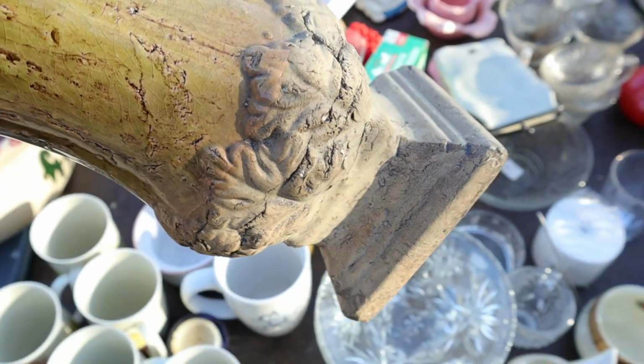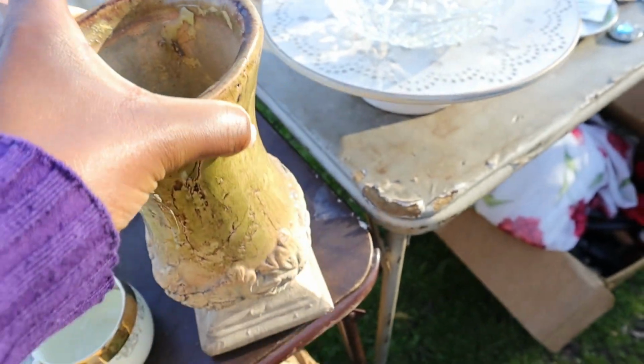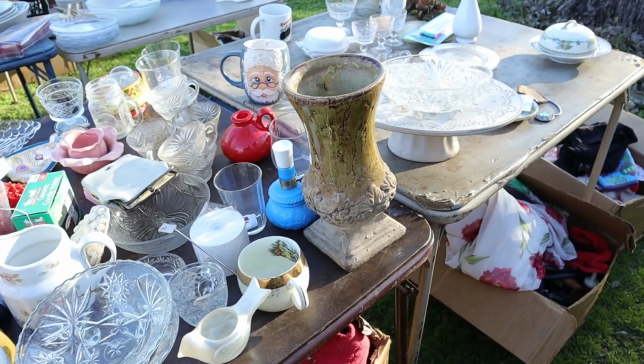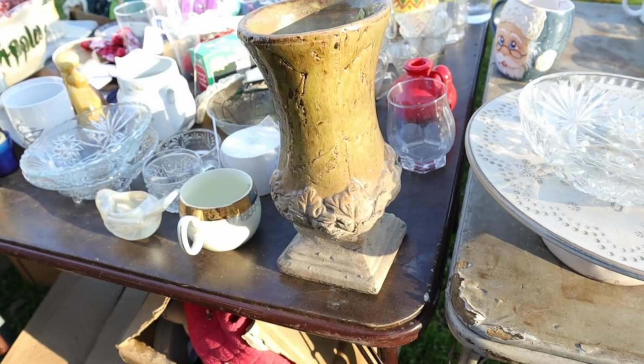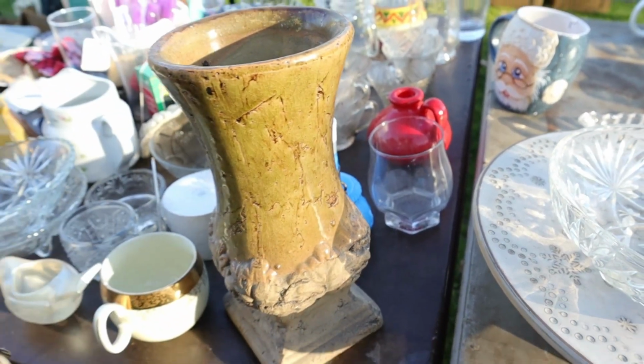Take a look at this stoneware. Very traditional, but it's kind of like old world as well. I like that. That's pretty beautiful. I'll put it here and I'll keep looking at it. I might just take it. We'll see. I love it.